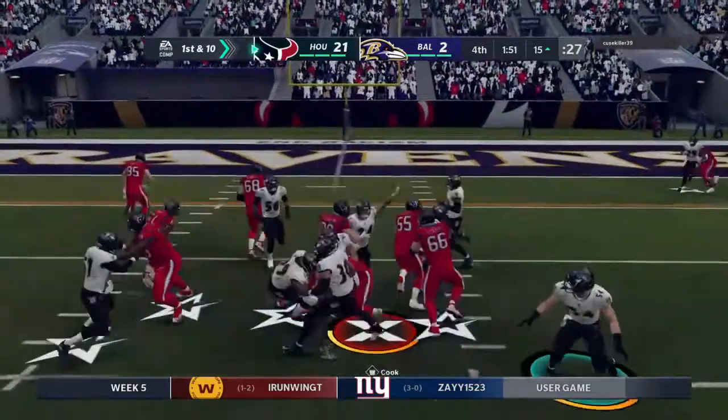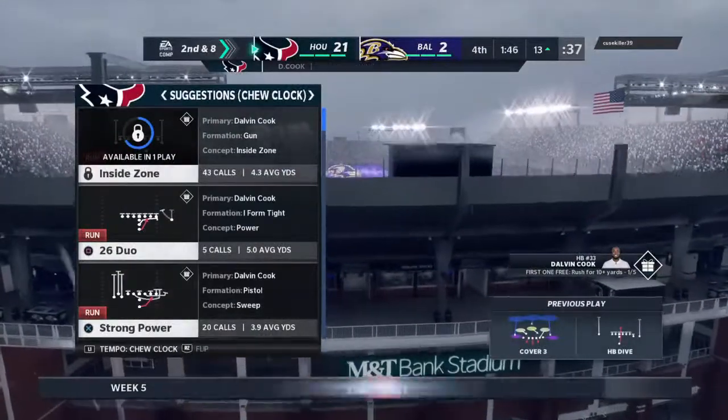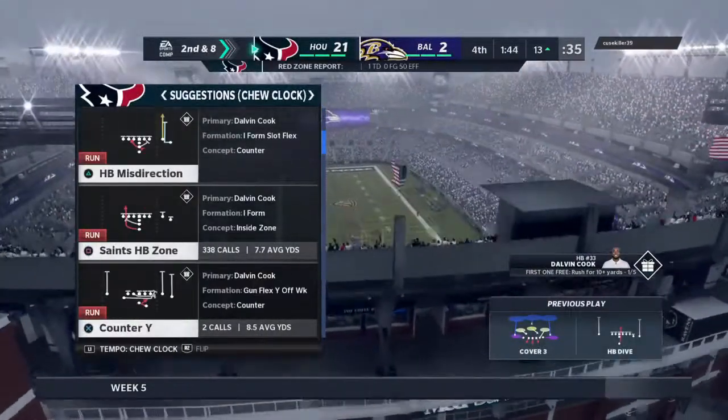First down, here's the run with Cook. And they get to him quickly here as he's stopped right around the 13. The ball carrier. 2 yards on the pickup there. It'll be 2nd and 8.